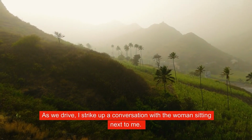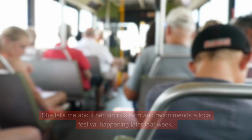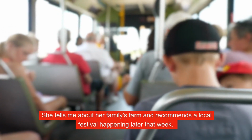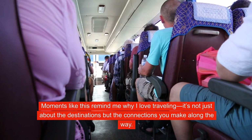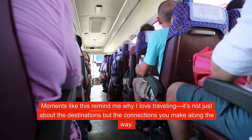As we drive, I strike up a conversation with the woman sitting next to me. She tells me about her family's farm and recommends a local festival happening later that week. Moments like this remind me why I love traveling. It's not just about the destinations, but the connections you make along the way.